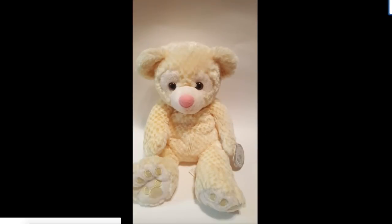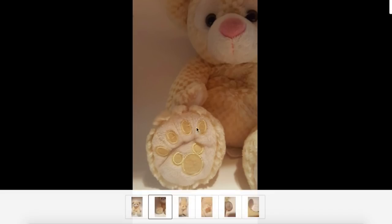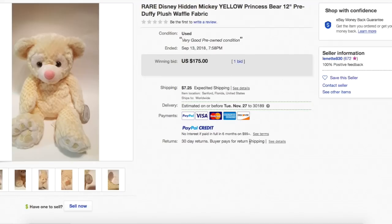If you don't know what a Hidden Mickey is, if you look at the foot, the paw there is also like a Mickey Mouse shape on the foot. And on the face is actually the Mickey Mouse ears, if you look at the outline around the eyes and the nose. So a Hidden Mickey is just what Disney does to make finding Mickey Mouse shapes fun.